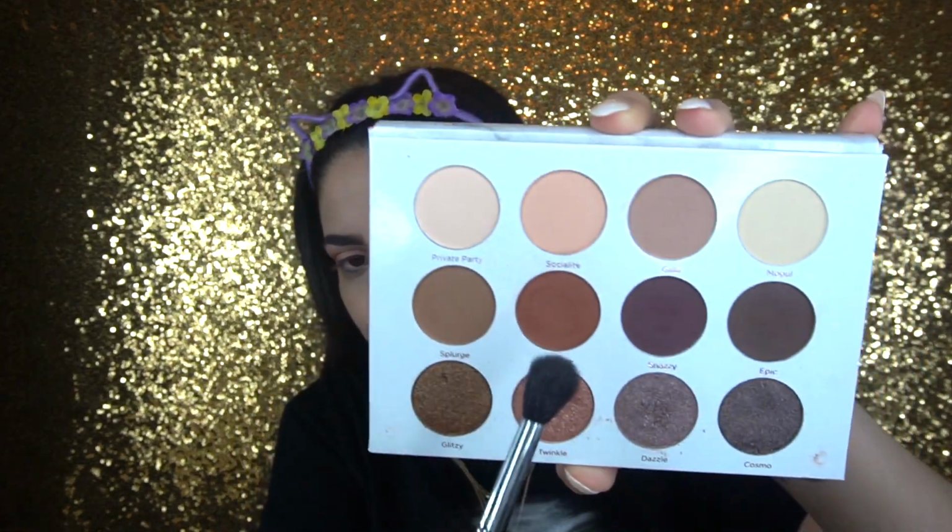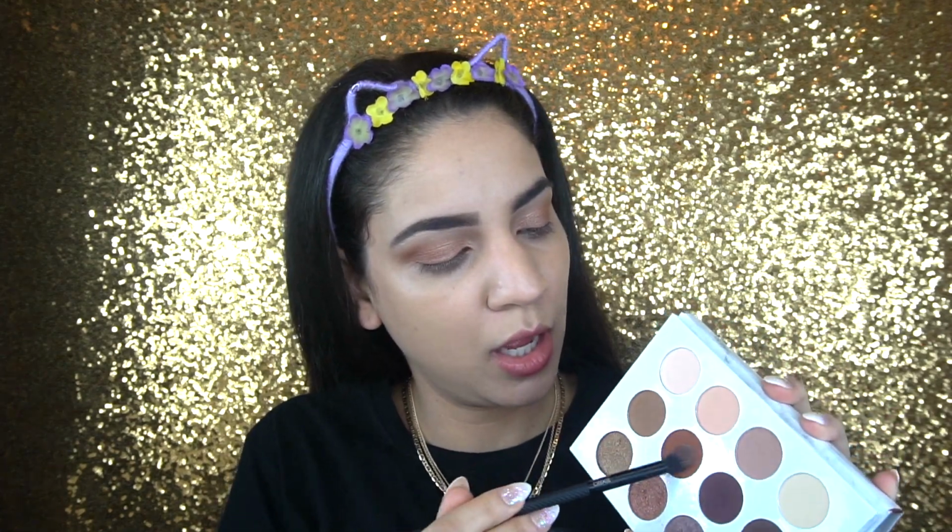I'm taking this brown color now, which is more like a burnt orange brown color, and applying that on the crease as well. I should have used a smaller brush. Let me switch the brush. Take this crease brush by Moda Pro. And I think I got this in my BoxyCharm too.